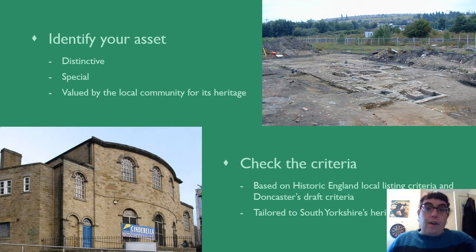All of the criteria are on the website. You can have a look at that. They have their own drop-down menu, so you can have a look at all of them. What we've done is taken the Historic England criteria that they've suggested in their guidance on local heritage listing, and we've looked at that. We've also looked at criteria that's been drafted for both Barnsley and Doncaster, and we've put all of those together and tailored those to suit the needs of the heritage assets across South Yorkshire, because different assets will have different criteria attached to them because they're all very, very different things.